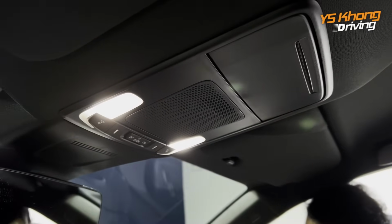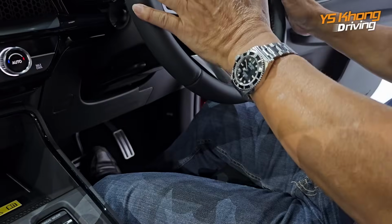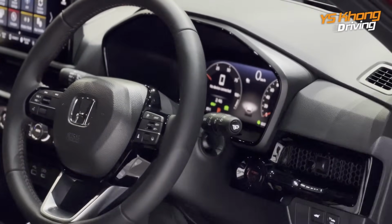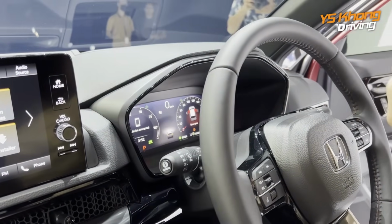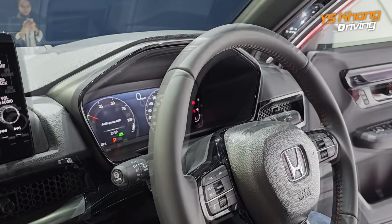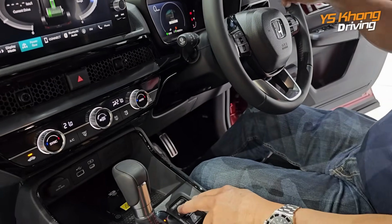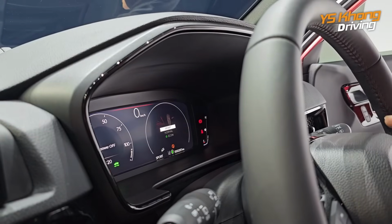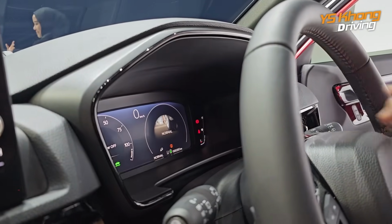And in terms of the pedals, yeah, we have aluminum type pedals that look good. Instrumentation, I like. I know it's all digital, but you can see here it is a speedometer, and then, oh, there's no rev counter. Wow. This is the power range that shows you how much power you are using. Okay, so your gear position is here. Oh, there's a power mode button. Let's see. We have ECON. Then you have normal. Then you have sport. So 3 modes here. And yeah, also it's got the full Honda Sensing.